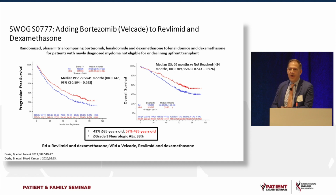Dr. Durie also told you about his SWOG S0777 trial. So we obviously want to do better than Revlimid and dexamethasone alone. And what he was able to show is that when you add Velcade to Revlimid and dexamethasone for those patients that are not undergoing an upfront transplant, not only did they stay in remission longer, but they were living longer. So survival was improved by adding Velcade into the regimen. And the Velcade was only given for the first 24 weeks of therapy, so it wasn't applied long-term. With just Velcade in that first 24 weeks, you improve survival of myeloma patients. And this has become a very important standard of care as a result.